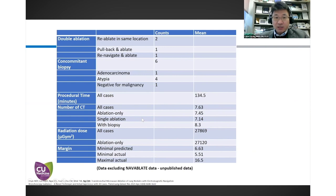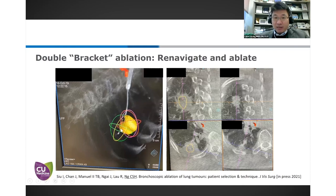The whole procedure takes about 2 hours on average for these cases and involves a number of cone beam CTs. The margins we got were about a minimum of 6 millimeters for these 30 cases. In terms of double ablation, what we mean sometimes is this: when you have a big lesion, you would navigate and place the catheter, the microwave antenna, on one side of the lesion, because you know you're not going to capture the whole lesion. Then after the burn, you re-navigate and place the catheter on the other side of the lesion in order to capture the whole lesion with a relatively good margin, as you can see here, after double burn.